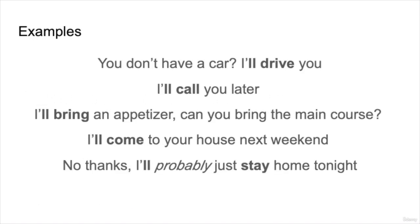Here are some examples of our future form with will. You don't have a car? I'll drive you. I'll call you later. I'll bring an appetizer. Can you bring the main course? I'll come to your house next weekend. No thanks, I'll probably just stay home tonight.